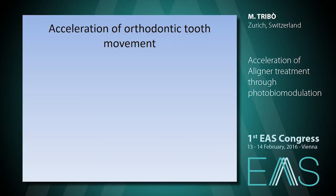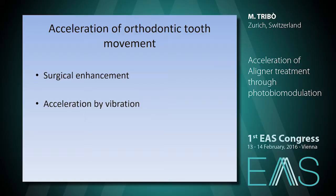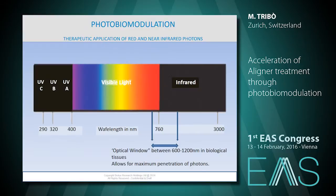So, acceleration of orthodontic tooth movement nowadays seems to be a topic that is quite often discussed. We have different possibilities to do so. One is the surgical enhancement of the speed of movements of teeth, and then we have vibration to accelerate movements, and finally we have photobiomodulation, or PBM.